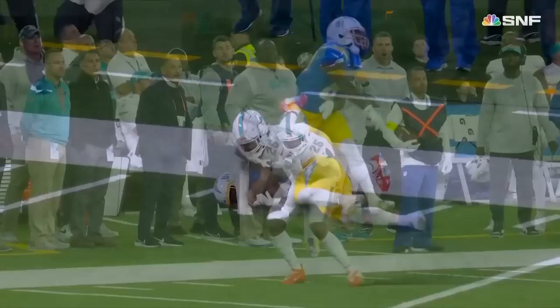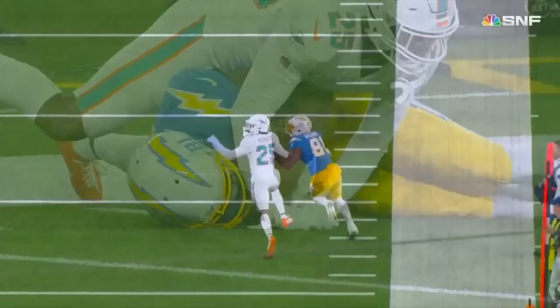I mean, that is not like a design play. That is just throw it up, and you're going, my guy's better than one of their great all-pros. Nobody has more.